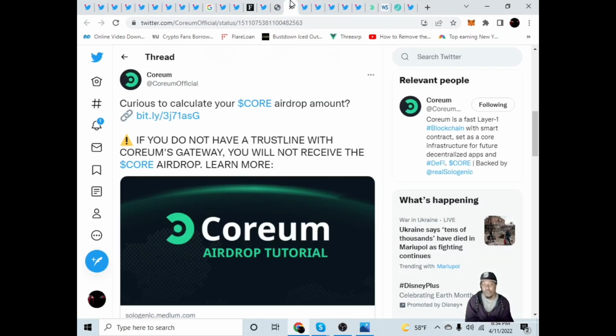Curious to calculate your core airdrop amount? You can use that link there. If you do not have a trust line with Coreum's gateway, you will not receive the core airdrop. If you don't have a Coreum trust line open, you're not going to get the airdrop.